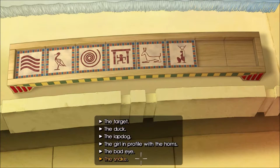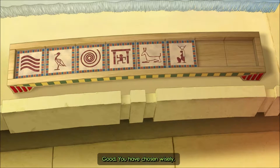Secondly, question. What is the direct object of the following phrase? What do I do? Oh, it's the duck, so I have no idea. It was in the first position, so is it always in the first position? Or is there a pattern to that? So, of course that's not there, so it would be the duck then? Yeah, you have chosen wisely.